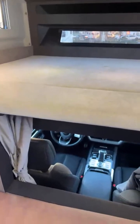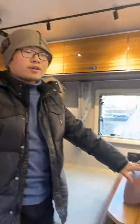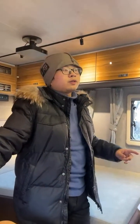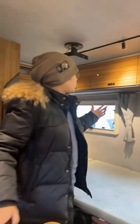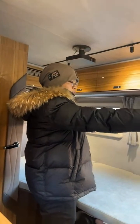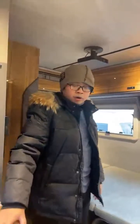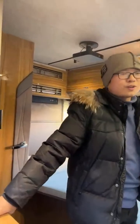Well, this is only one of the 4 plans in our 3 floor plan lineup. This is one of the 2 non-slide-out ones. Because it's a 4.5 ton chassis, we can install a pretty much full length slide-out on this side, and we'd be very happy to show you that one, but unfortunately that is also not here.